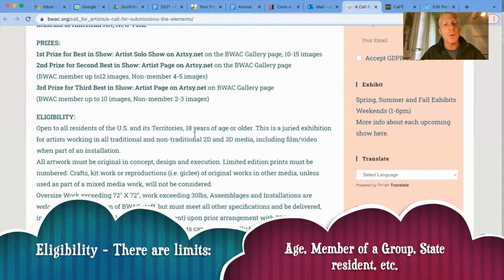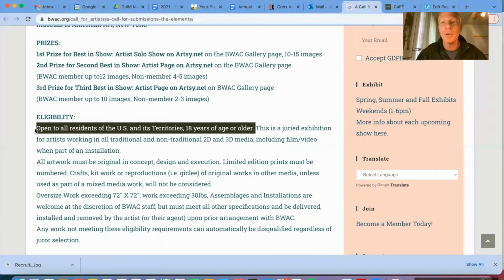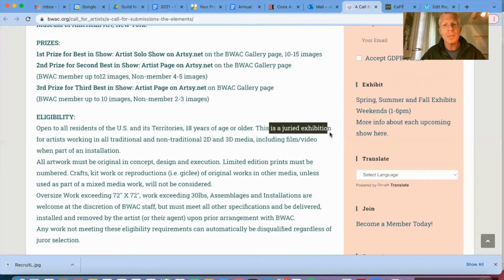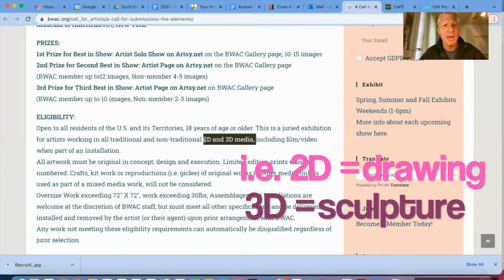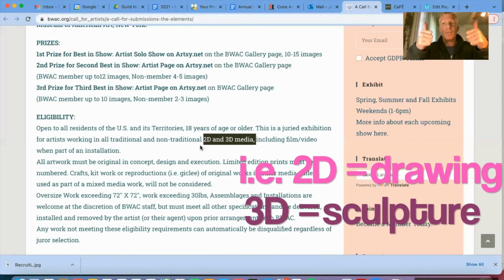Eligibility, this is important because most of these shows are not eligible if you're under 18. You have to be an adult because you have to sign off on some paperwork. You can see it's a juried show, which means they're going to have a team of people who are going to basically say, we take these and we're not taking these art forms. It has to be 2D and 3D, including film or media. I do 2D work. We're good to go.